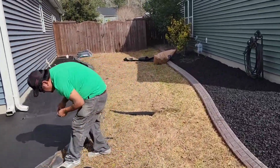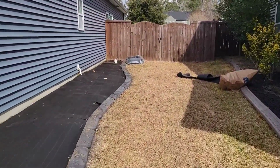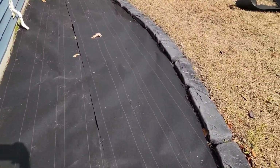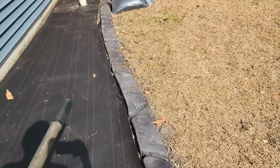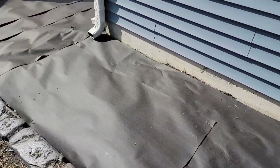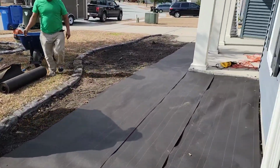Barrier down. Got a little bit of debris blowing up. Coming along, coming along. I'll be clearing this off, blowing this off before we put the mulch in. That way it's nice and clean. That'll be the final thing though.